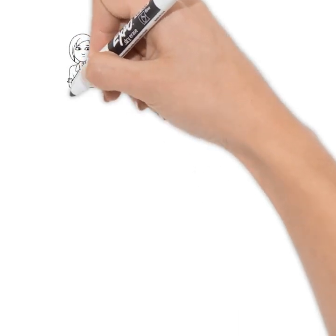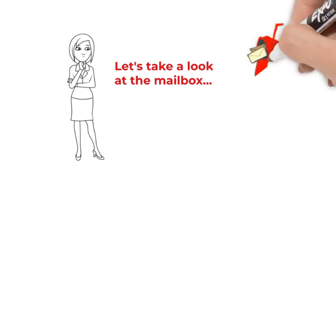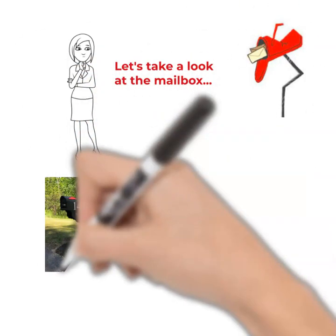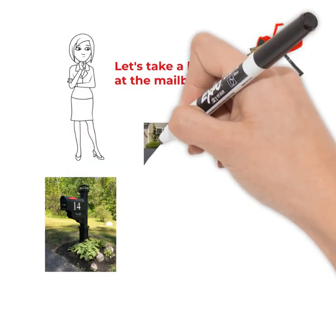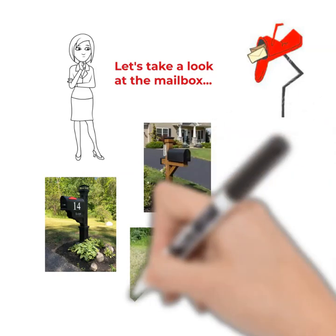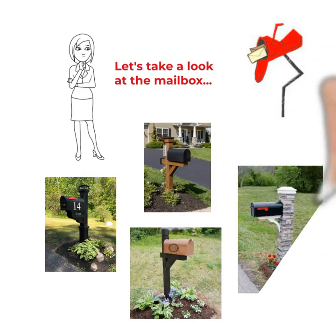To start, take a look at your mailbox. If it is faded, broken, leaning, replace it. There are some great designs available on Amazon or at one of the big box stores. Make sure to hang an address plate, or nail numbers to the post. Lay a bit of rock or mulch at the base. Add some flowers to make it extra awesome.